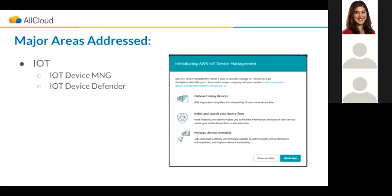Another thing that was announced, which is complementary to this feature, is the Device Defender, where now that you're managing a large fleet of devices, you also want to be able to defend them. So the IoT Device Defender is a tool that allows you to do continuous auditing, real-time monitoring and alerts, fast investigation and mitigation. The idea is that it will have some models for continuous audit for security policy associated with the device.